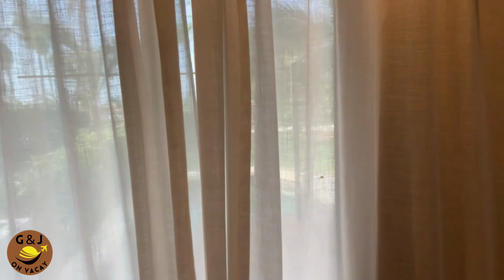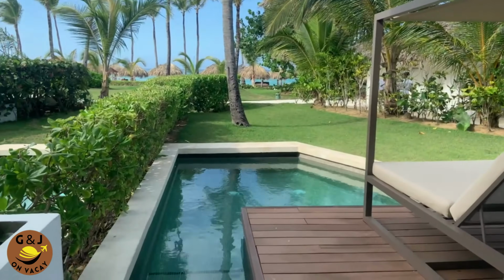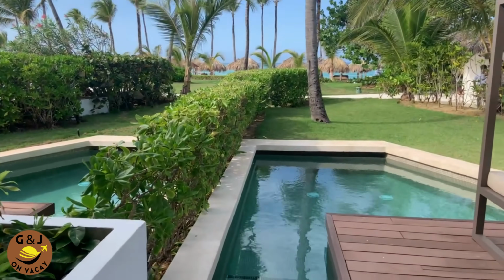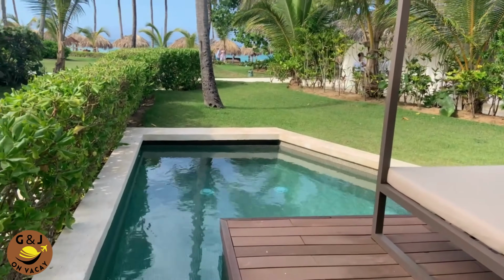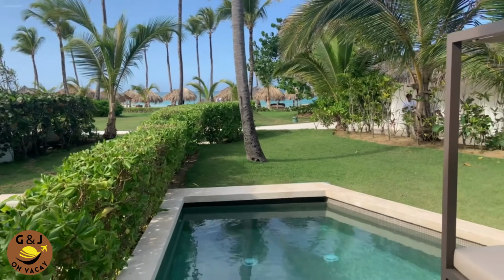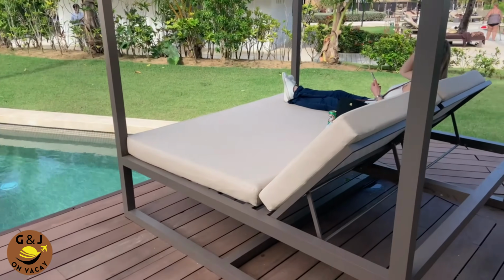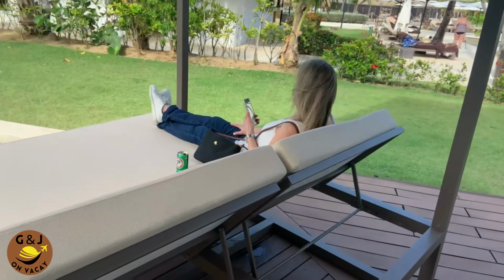So here we come. We come to what I would call the wow factor in the room, and here it is right here. Private pool, deck, ocean view, just spectacular. There's a bed there, big padded bed with a cover over it to keep you in the shade.